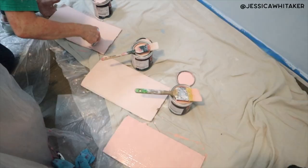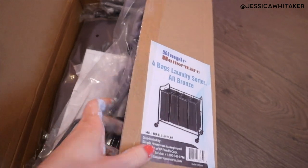I like that too. We just knocked out coat number two. That went pretty fast. Now we're doing the second coat of the samples. I'm excited to see these when they're out where the normal daylight is. Okay, so second coat is drying.